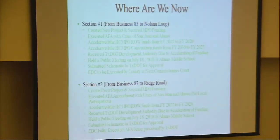On section 2, which is Business to Ridge, as Jay had mentioned, we created that new project and we secured the funding. We executed an AFA amendment with the city, and basically the MPO funding is in the same exact years as the first one. So our anticipation is to let the two projects go to construction at the same time. There'll be separate awards. Hopefully a single contractor can get them, but we'll see how that goes. On the south section, Business to Ridge, the EDC has been executed already, so we're just waiting for the AFA to come in, and Jay will talk about the AFA in just a second.